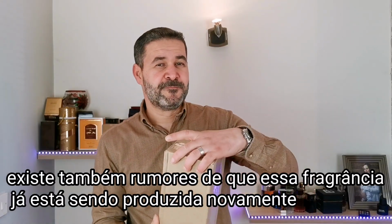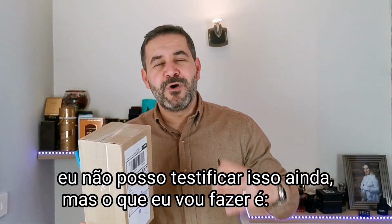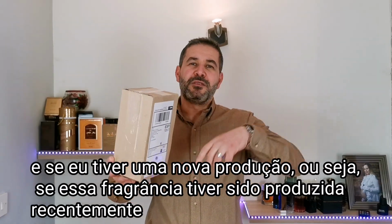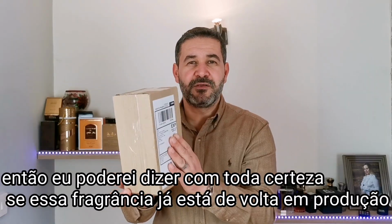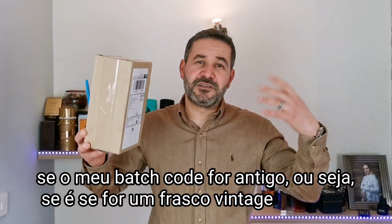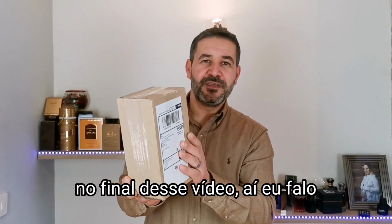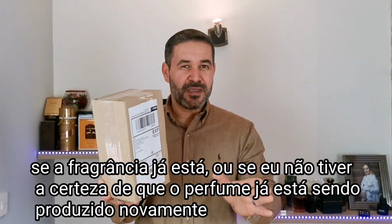There are also rumors that this fragrance is actually back in production. I can't back this up yet, but after my unboxing and first impressions, I'm going to check the batch code of this fragrance, and if this fragrance was released recently, then I can tell for sure it's back in production. If my batch code is a vintage batch code, if this is a vintage bottle, unfortunately I won't be able to tell. But I'm definitely going to check the batch code, and I'll come back to you after this video and tell you if I'm sure the fragrance is back in production.